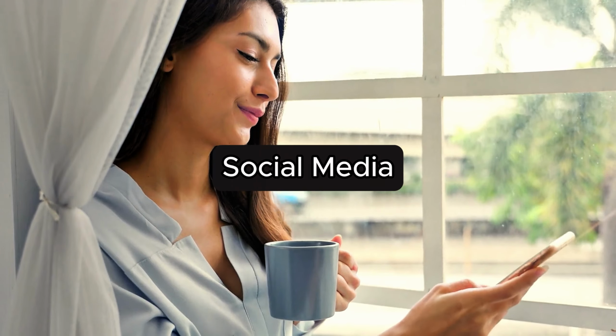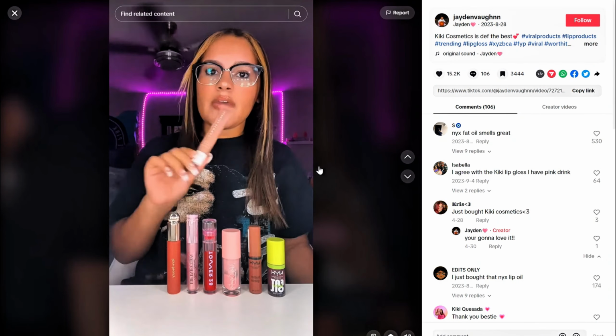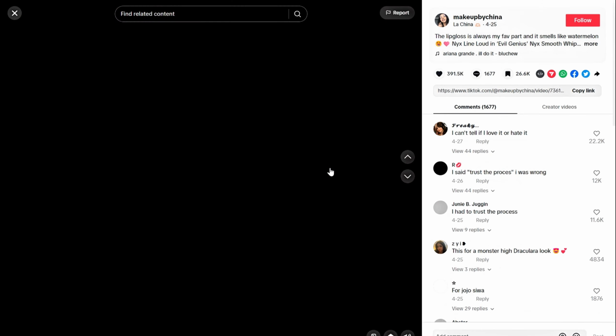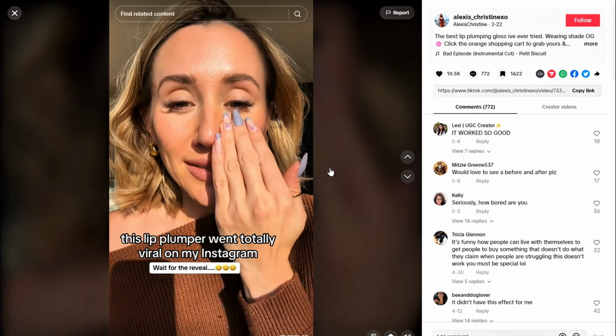Next, let's move on to social media. Platforms like Instagram and TikTok are perfect for beauty brands. Create high-quality content showcasing your products. Think tutorials and behind-the-scenes looks.